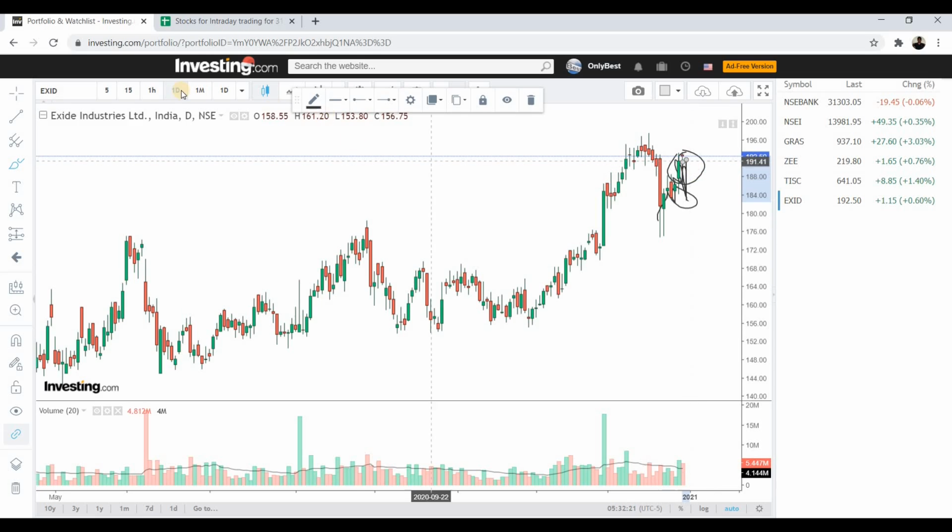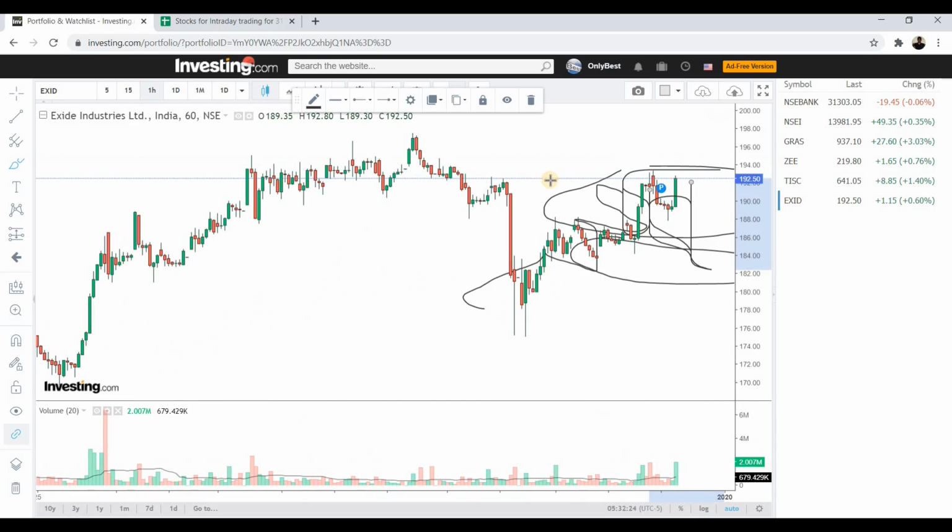This wick represented strong demand, which means that there are a lot of buyers who are buying at lower levels. If we go to the hourly chart, you can see a similar pattern. The strong support which I can see is around 189 to 190, which means that the stock is hesitating to go beyond 190. So in tomorrow's session, this particular breakout zone, if taken out, which is above 193, I can see the stock going to 194 or even 195.